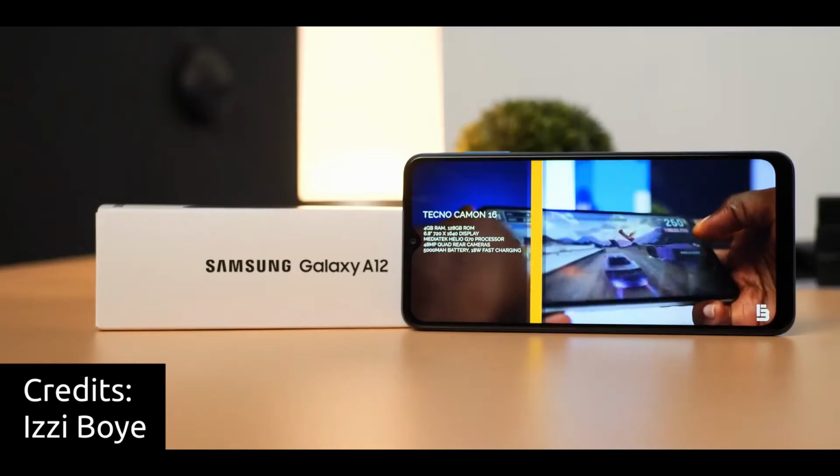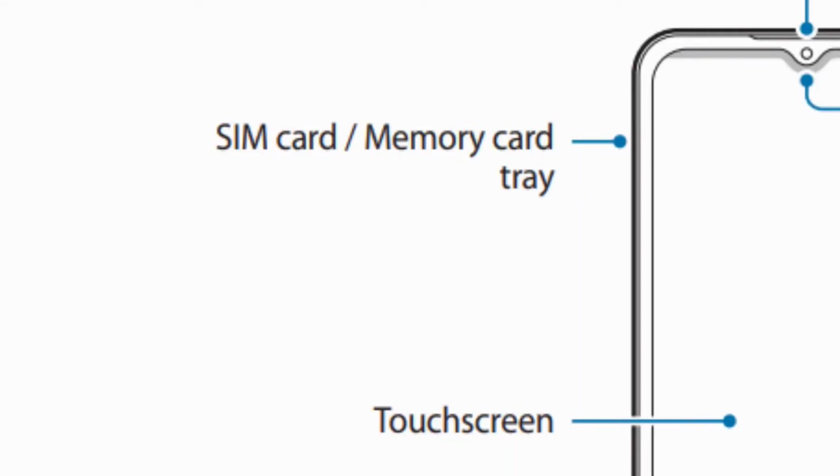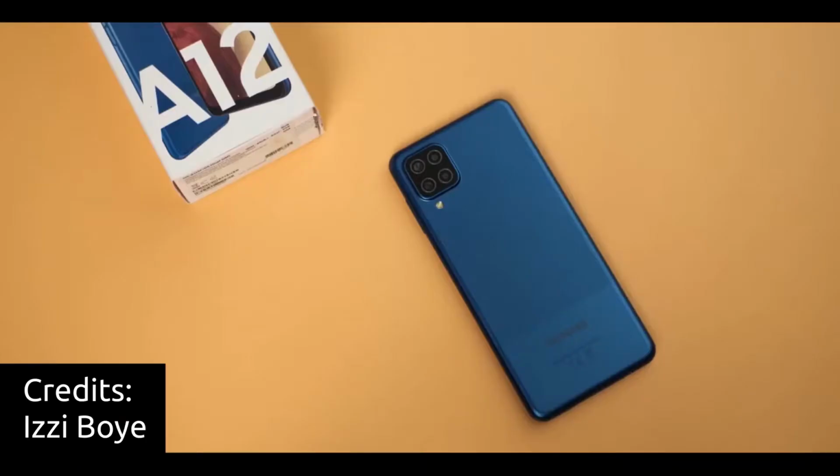To the top of the phone, we have the speaker. To the right, we have the volume rockers and the power button. The power button also doubles as a fingerprint scanner, and this is my preferred position for the fingerprint scanner. To the left, we have the dual SIM and memory card slot. At the bottom, we have the headphone jack and the USB Type-C port. To the back, we have the camera, LED flash, and some Samsung branding. The rear design is simple and plain, and I like it.